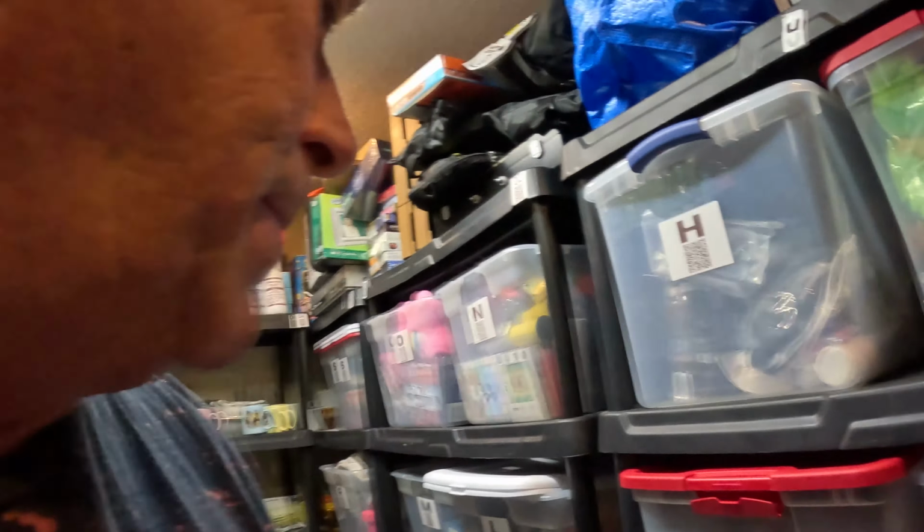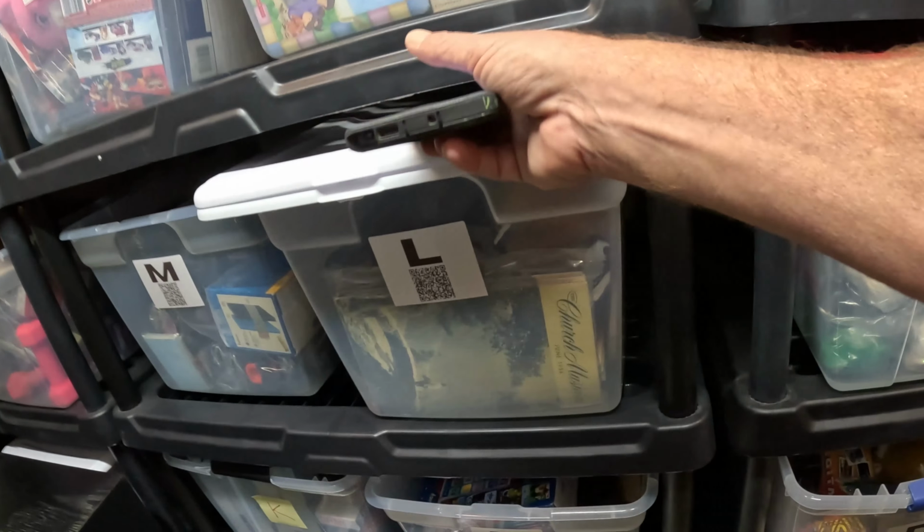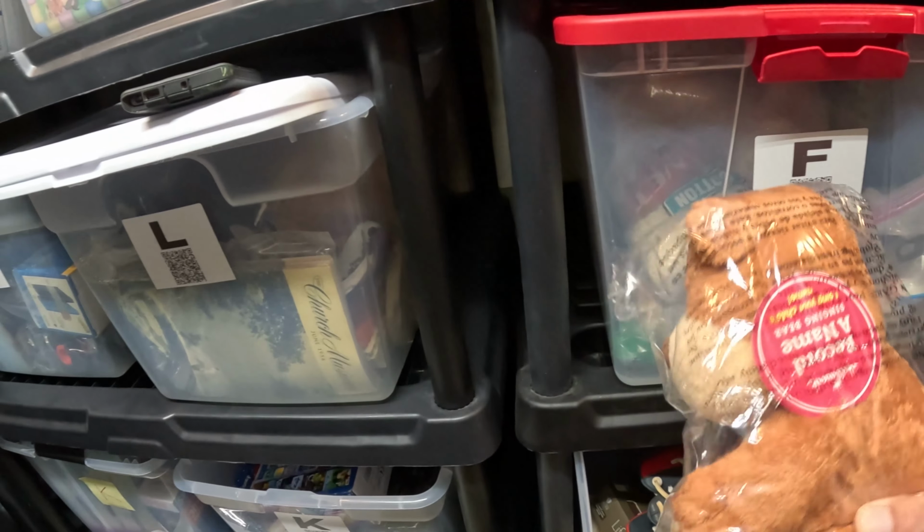Today we got 3 orders going out, so let's get started. First thing we have going out is a Hallmark recorded name singing teddy bear. It is new with tags. It's in bin D. That's going to be right behind us. It's this one right here.